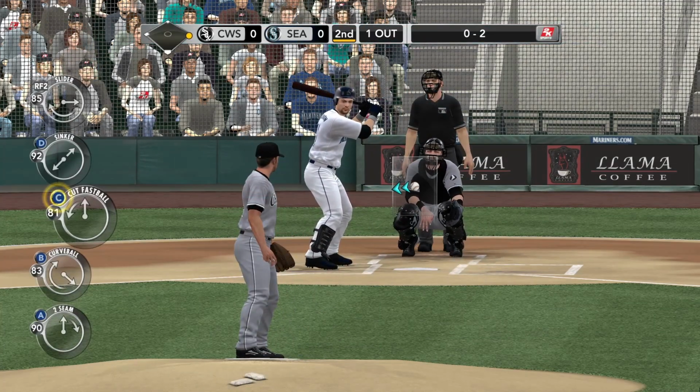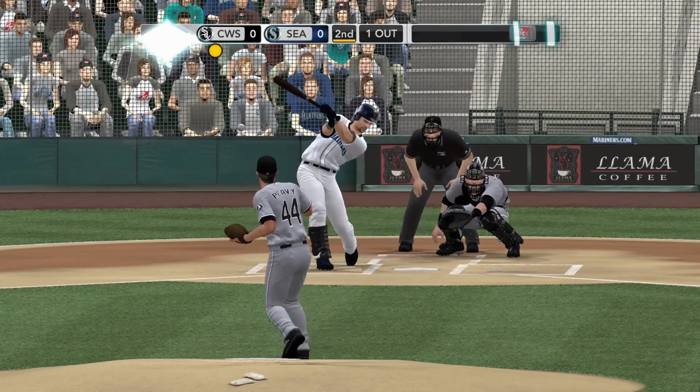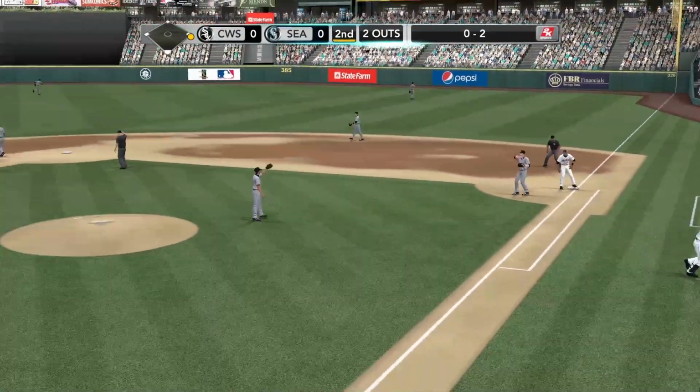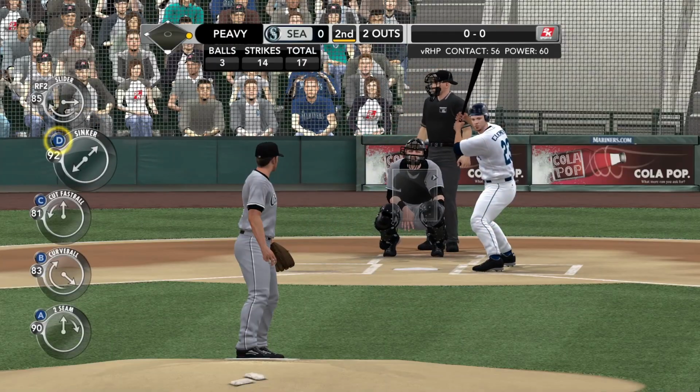Strike 2. Peavy dominating in this AB. He's got some pitches to play with. Well, the pitcher's way ahead. He's got some room here now to play with some pitches. Don't be too fine giving him something good to hit. Designated hitter, number 23. It's going to be Clement now. A runner on first with 2 outs.